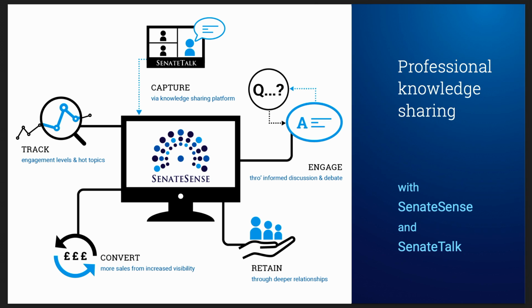Finally, step 5, quantifying the results of your knowledge sharing. By concentrating the majority of what you share on one platform, you can easily track the return on your time, as well as seeing issues your customers and potential customers need addressing, which in turn gives you great intelligence for business development. So those are our 5 steps. I'm going to hand back to Tamsin to walk us through the platform.